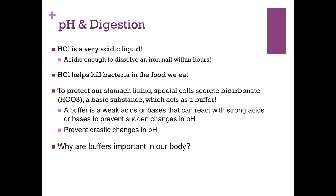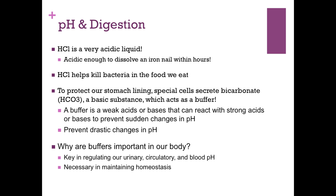So again, a buffer is something that prevents dramatic changes. It's something that kind of eases an acid back to where it needs to be, more neutral perhaps, or eases a base back to where it needs to be, perhaps more neutral or at least less basic. All right, so why are buffers important? I just kind of touched on this, but again, regulating blood pH, maintaining homeostasis, urinary and circulatory, same idea. Urine is supposed to be neutral. Sometimes it can get really acidic. Circulatory, sometimes our blood can get really acidic, so bringing it back down to a neutral pH scale.